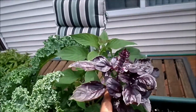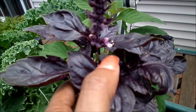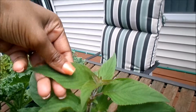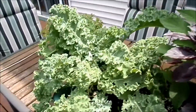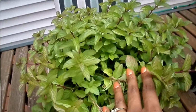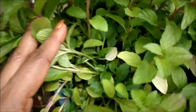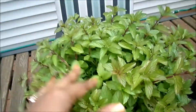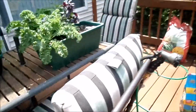Purple basil that I'm letting go to seed. You can see there's a lone flower there. My thumb is. Pineapple sage. This looks very velvety and smells great. And peppermint. See how fine that's doing? And the insides are even greener. There's a little white leaf. Every now and then there's some white leaves. But it smells good. There you have it.